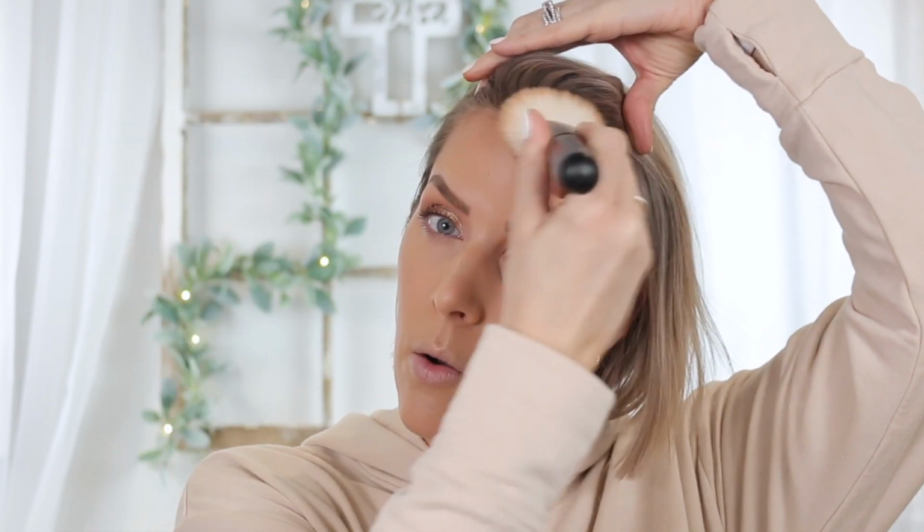I remember in the summer, which I believe is when I first got this, I don't remember if it was last summer or the summer before, I would mix the two. But I think right now this first shade is going to work. This does have a little bit of a sheen to it, but it's not sparkle.